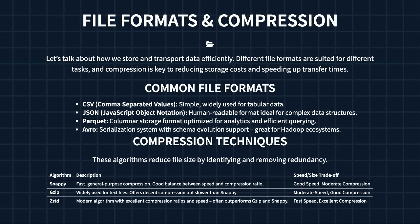Okay, so when we're dealing with data, we need to think about how it's stored and moved around. We have a bunch of different file formats, things like CSV for simple tables, JSON for more complex structures, Parquet, which is awesome for analytics because it stores data in columns efficiently, and Avro, which is really useful when working with Hadoop.